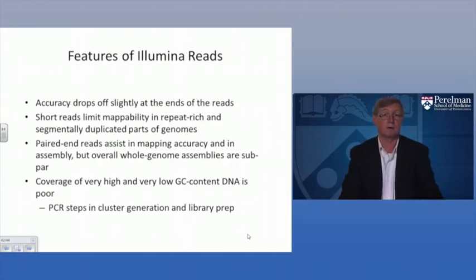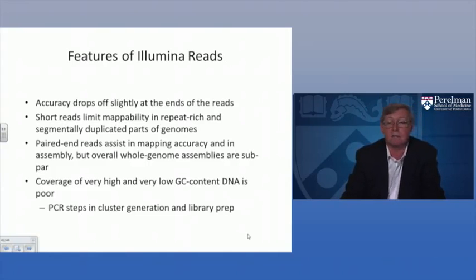Coverage of the genome in Illumina reads in regions that are very high or very low in GC content is sometimes problematic. This is likely due to the PCR steps in cluster generation and library prep. The polymerases used for PCR typically don't handle, under standard conditions at least, very high GC or very low GC in a consistent fashion. And so those sequences can sometimes drop out and be underrepresented in Illumina libraries. There have been improvements in this area. There are specialized methods that have been incorporated that reduce this kind of bias, but it's still there.